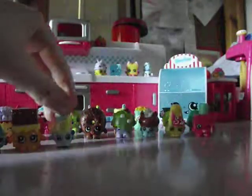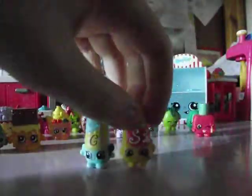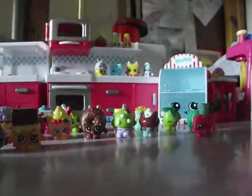And here we have Silky. She is best friends with Shampy here, which I think they would like to go right there.